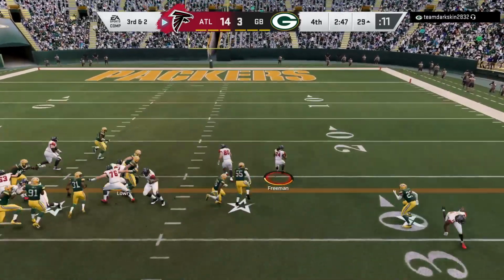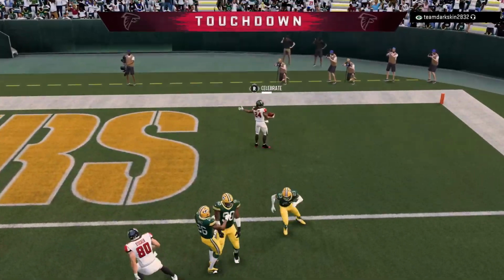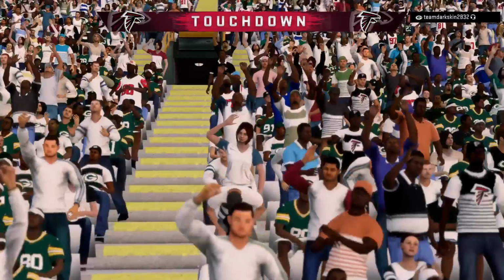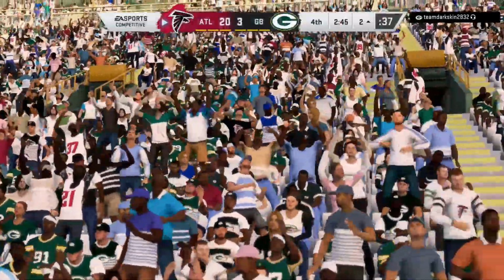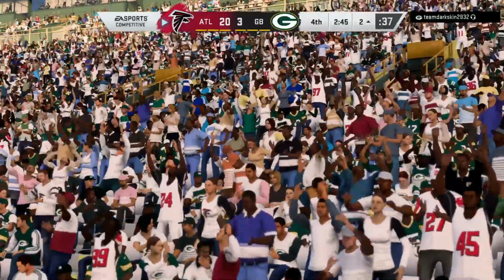On 3rd down, Devontae Freeman. Devontae Freeman, they're not going to get him. And he is into the end zone for a Falcon touchdown. Devontae Freeman, 29 yards. And the Falcons push further out in front.